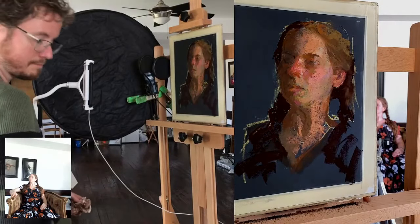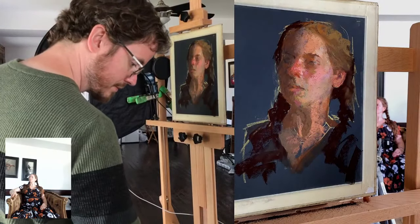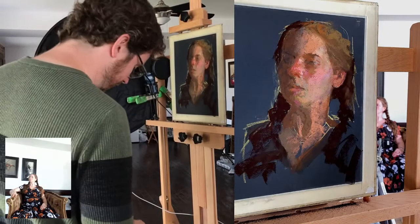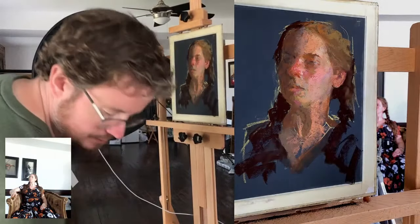Laura Machnick asked, that long black stick you just used, was that charcoal? Yep, that is the Coates Willow charcoal.